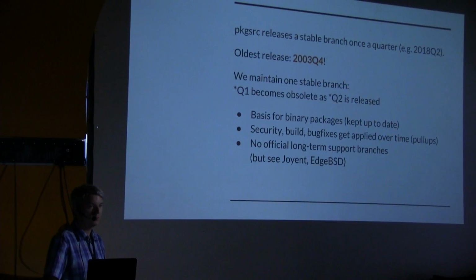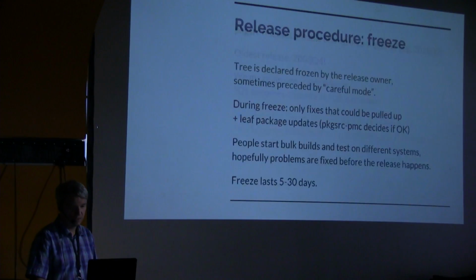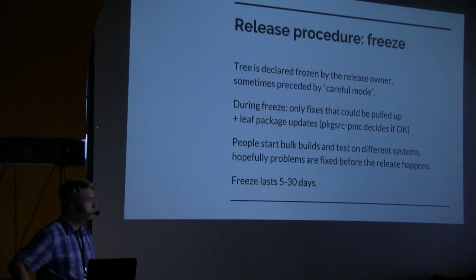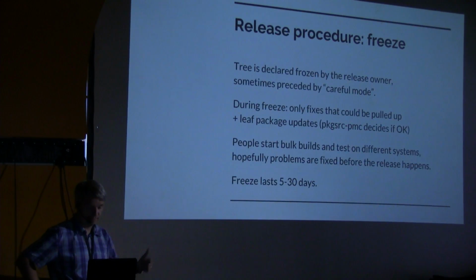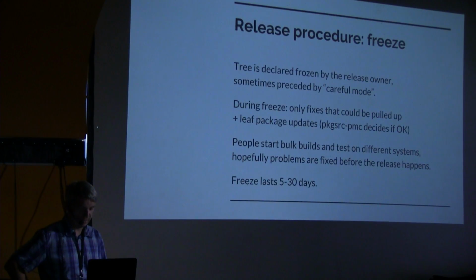I think Joyent has a long-term support branch, perhaps only for SmartOS, I'm not sure. And NetBSD, Pierre, correct me if I'm wrong, NetBSD has or used to have a long-term support package source branch. So here's how a release works. A release. Where? The Q4 branch is the long-term. In Joyent. Yes. Thank you. And they do also macOS, yes.